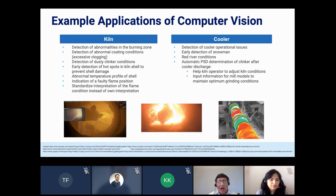So in addition, most kilns now have cameras to monitor the kiln shell. And we can use computer vision to transform this data automatically to create reports out of this information based on expert detection to detect early hotspots, find abnormal temperature profiles, indicating, let's say, faulty flame positions, etc. So the important thing is that we will be able to transform all of that information into reports that can be easily reviewed and managed by plant engineers.